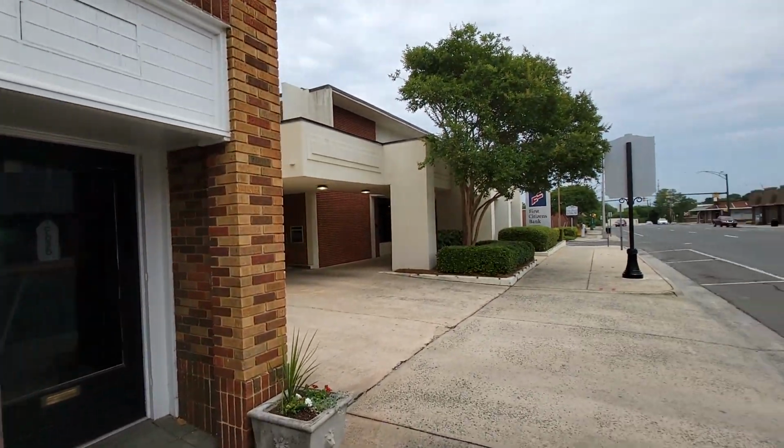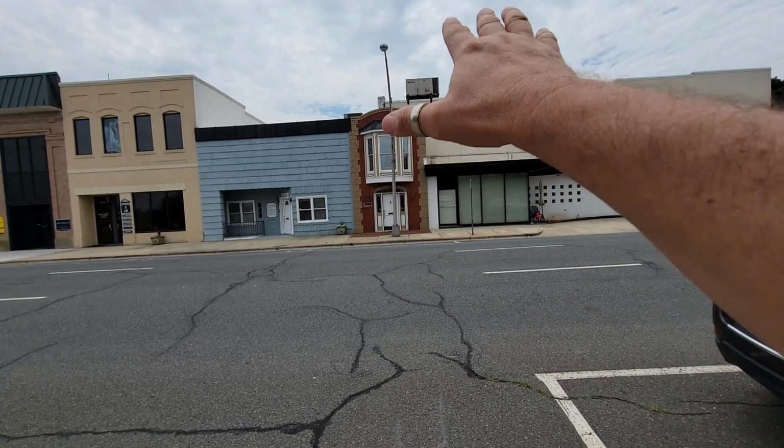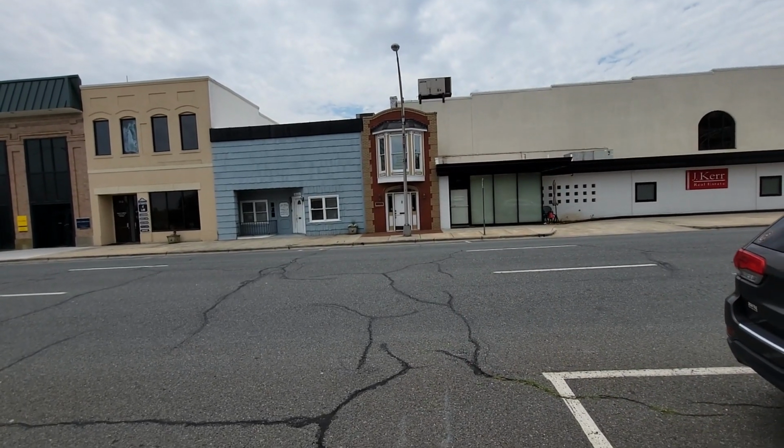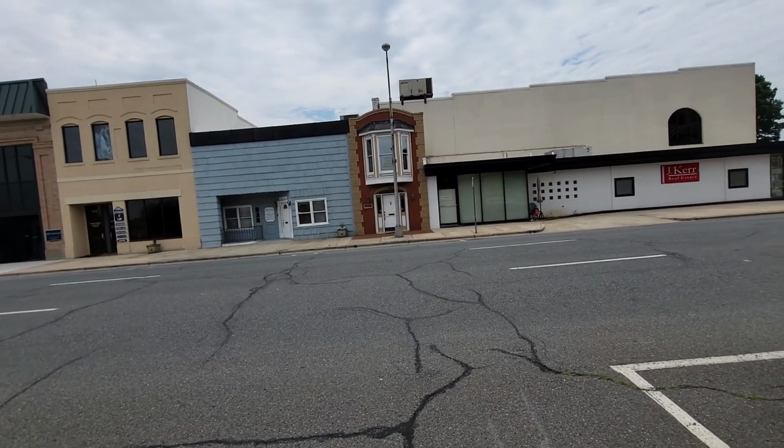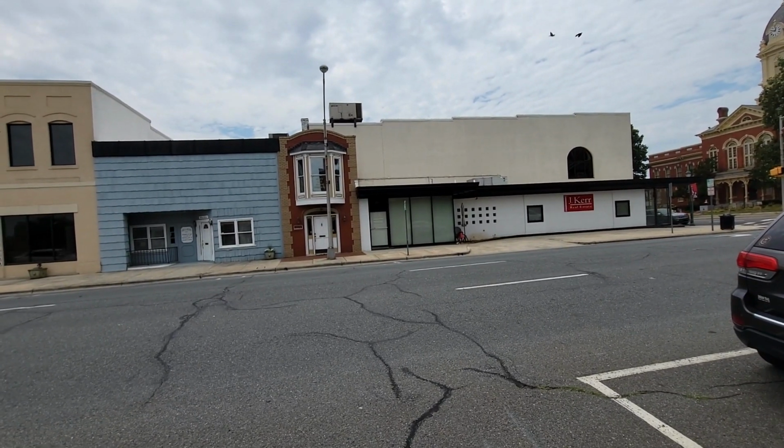Now I want to show you this too. I'm going to turn around here. Check that out. How it's just all by itself right there. Auto Life Home Commercial, little insurance office. That is pretty neat though. I love the bay window sticking out over the front door.